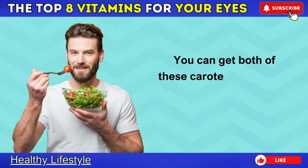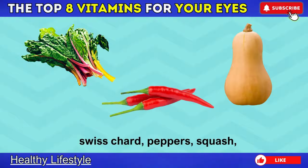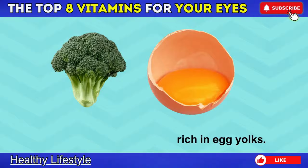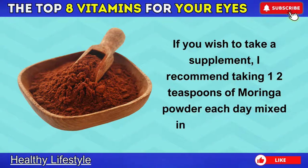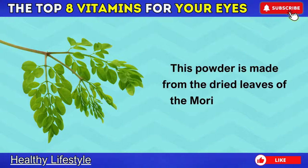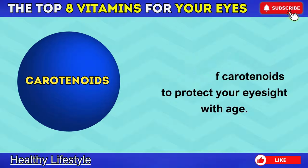You can get both of these carotenoids in high amounts by eating vegetables, like kale, collard greens, romaine lettuce, Swiss chard, peppers, squash, broccoli, and they're also rich in egg yolks. If you wish to take a supplement, I recommend taking 1-2 teaspoons of moringa powder each day mixed in a glass of water. This powder is made from the dried leaves of the Moringa oleifera, one of the richest sources of carotenoids to protect your eyesight with age.